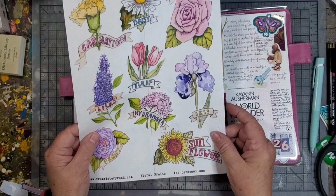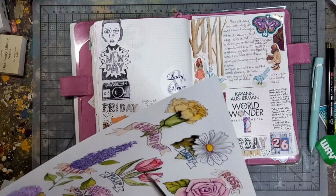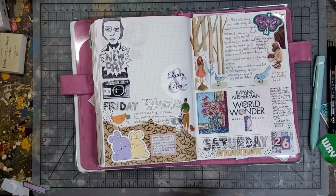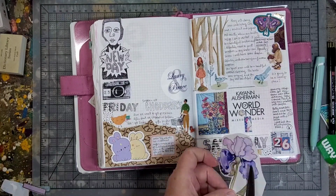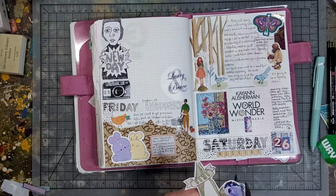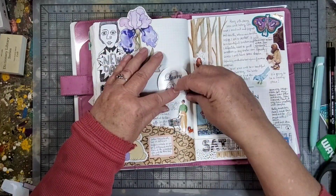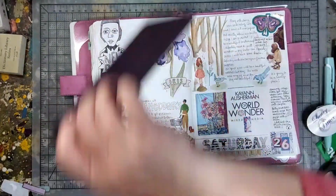I'm pulling out this sheet of florals that will actually be for my April patrons, so there's a little sneak peek. I worked on painting those this morning of this day that I'm working on, and so I cut out one of those to include on the page.